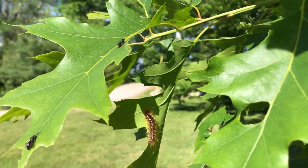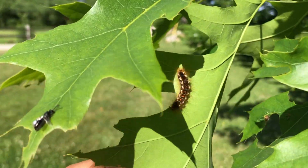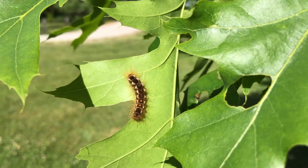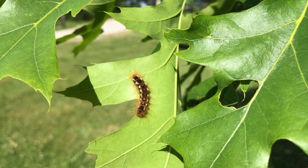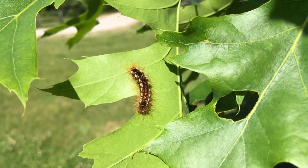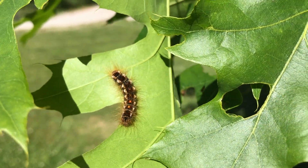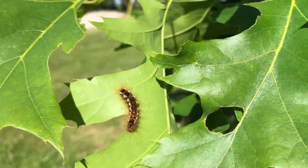So this right here is a browntail moth caterpillar, and the giveaway for them is those two red dots on the tail end, on the top of the back there. You can see those red dots and all the hairs on the caterpillar. Those are the ones that, if you get them on you, will give you a pretty bad rash.